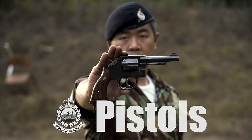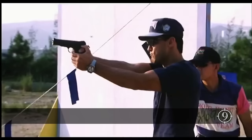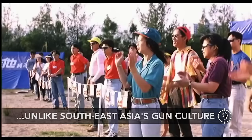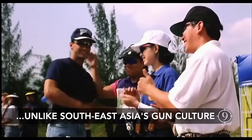Now, Hong Kong was and still is generally an unarmed society. The populace never had easy access to weapons, nor was there a deep culture or any rights to arms. Most of Asia does not have a deep culture with civilian arms ownership, despite a very apparent interest in how weapons work.